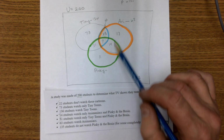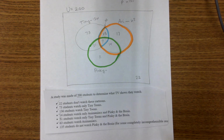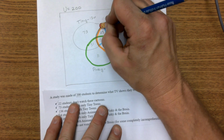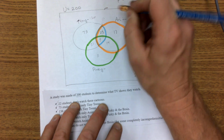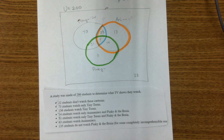Think of the circles, think of the colors, try and find the mismatch. Try and find which one goes in which, and you should be able to get it all done. And then when you're done, check it by adding them all up. Make sure it adds up to 200. This is a tough one. This is one of the most challenging ones we'll do, but there is enough information down here to solve it.